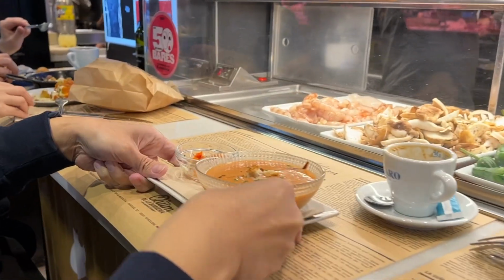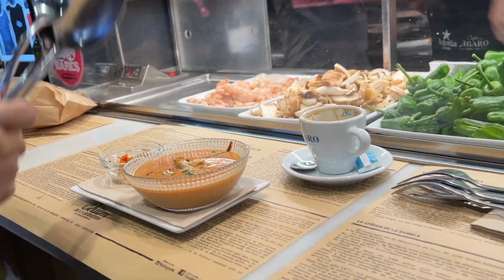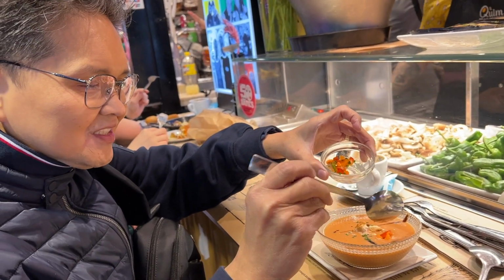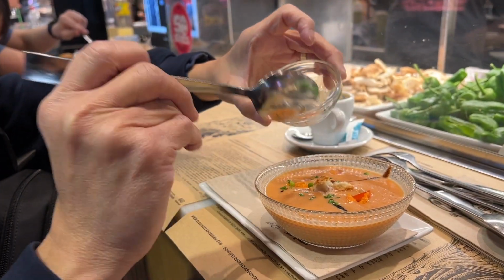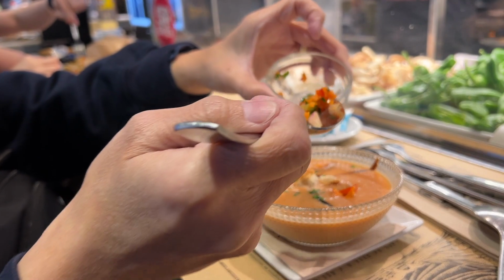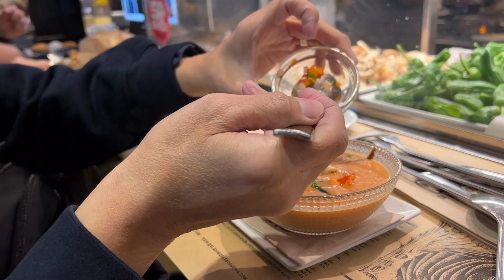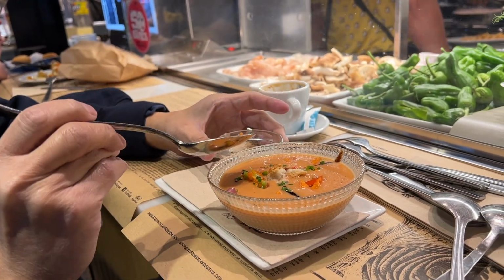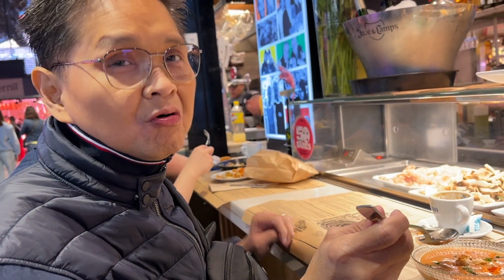Is this gazpacho? Gazpacho. Gracias. And the gazpacho garnish: red bell pepper, green bell pepper, red onions, and a little bit of the pepper. Yummy. Cold.